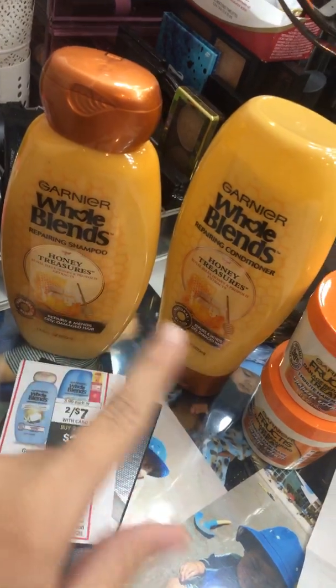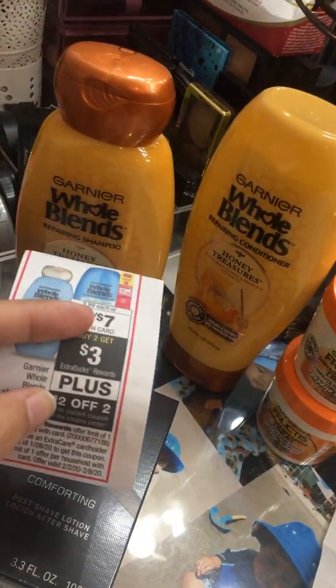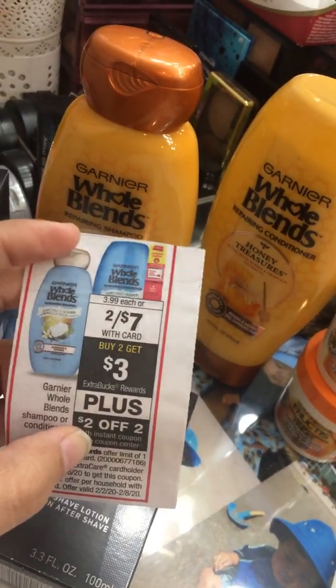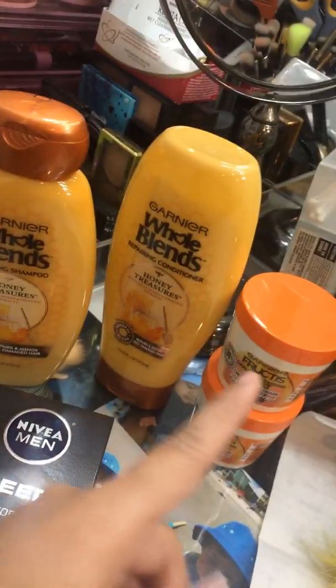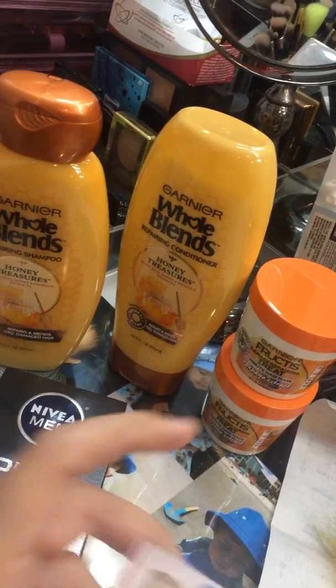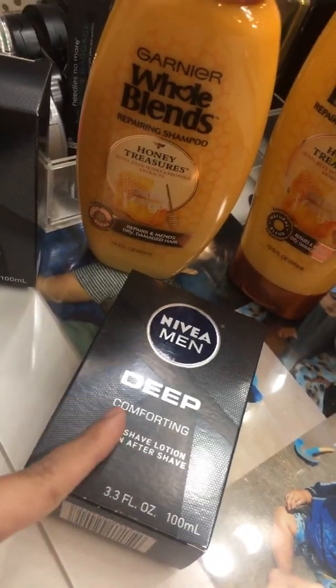So for this one as well, there's a $4 off two, plus there's a $2 off any 2 instant coupon that does print in the red box machine. And there's a sale with this one. You buy 2, you get a $3 extra care buck. There's a sale on this one. You buy 2, you get a $2 extra care buck. And these were on clearance for $1.99, both of these. And there is a $2 manufacturer coupon.